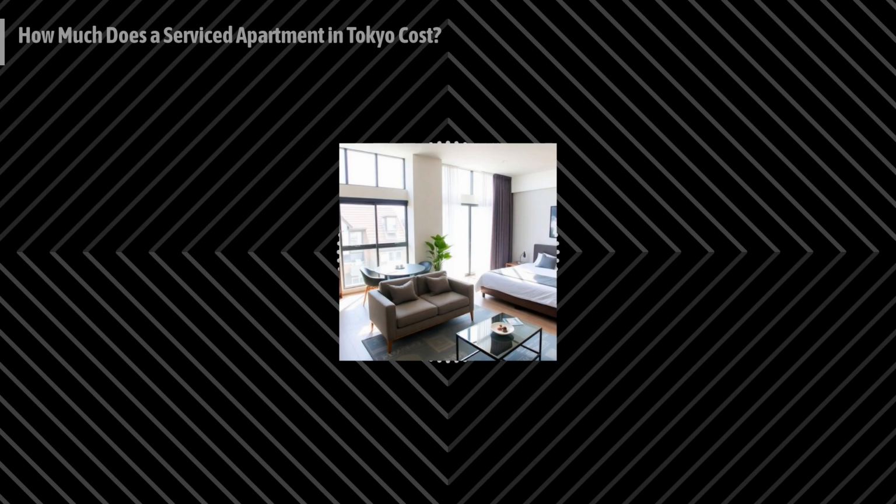So whether you're a seasoned business traveler, an adventurous expat, or even just a curious soul starting to explore Tokyo for the first time, just remember this one thing. Service apartments are more than just places to sleep. They're keys to unlocking these unique and amazing experiences in Tokyo. And with a trusted guide like moveandstay.com, you can navigate that world with confidence and create a Tokyo story that is uniquely yours.